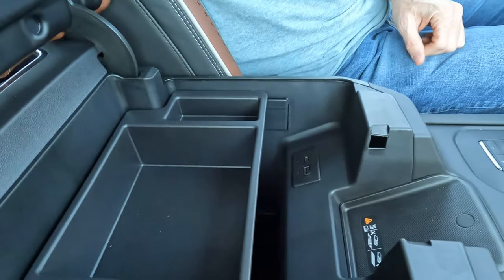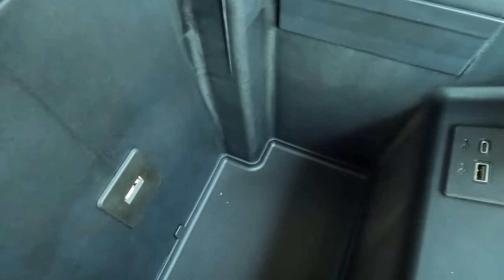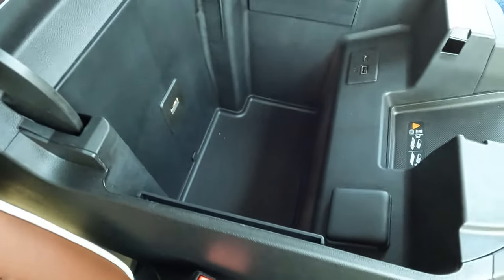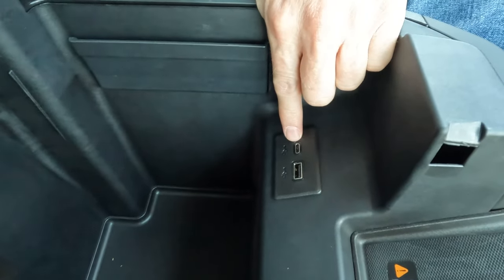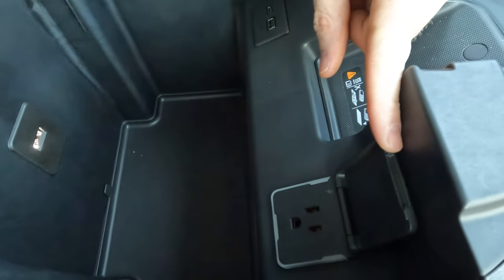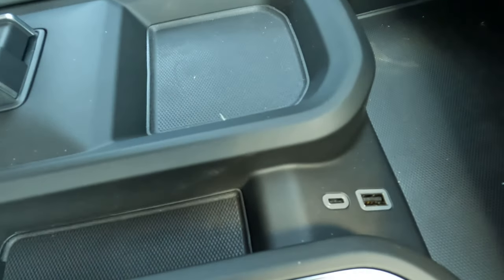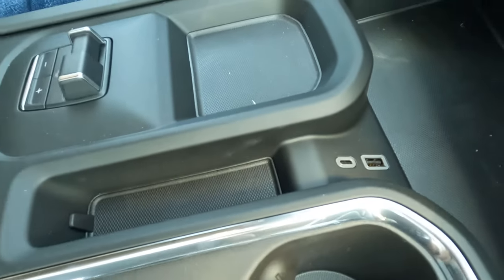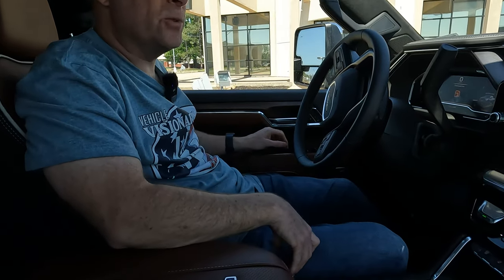Plenty of room in here as well. If you have gigantic things to store, you can take that little storage bin out and see all the space that's within. More connectivity right here. We're going to have the USB options, and then we'll also have the household power outlet right there. And there are two cup holders right there, but also two USB options. That's really what I was going for before I got brain twisted, not tongue twisted, but brain twisted.